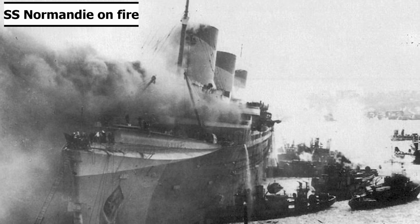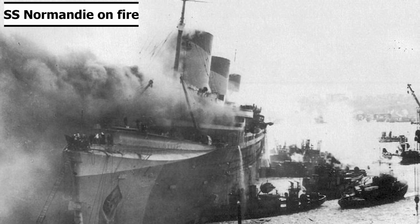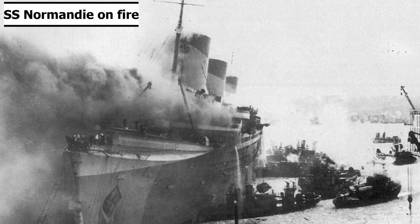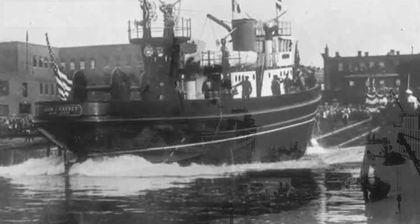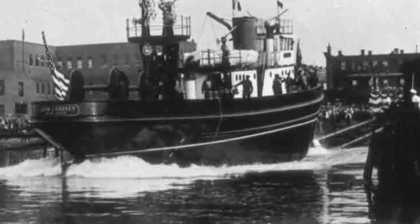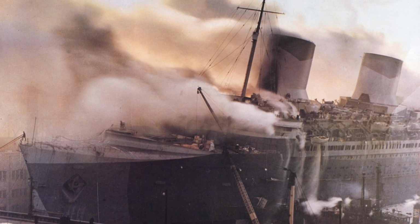Quickly, the New York City Fire Department responded, but their hoses didn't fit the French inlets on the ship, and so it was left to the onshore and fireboat firemen to fight the blaze. John J. Harvey was one of these fireboats pumping water onto the blaze and filling the Normandie with thousands of gallons of water, though the fire kept spreading.